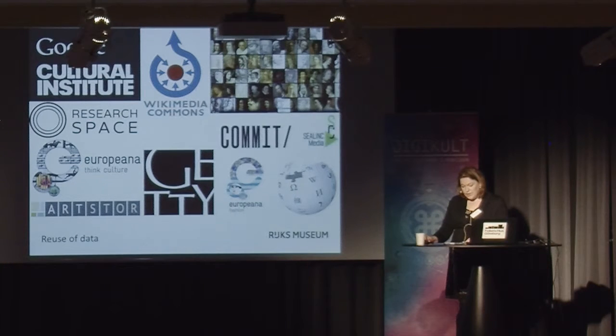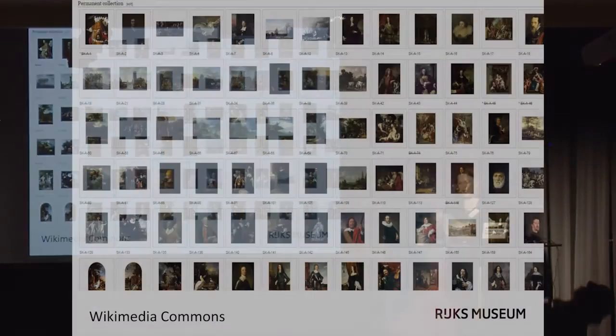And then we work with COMMIT, CLIO Media, that stands for Socially Enriched Access to Linked Cultural Media. A collaboration of several universities, cultural institutions such as libraries, archives and museums, including the Rijksmuseum and the Netherlands Institute for Sound and Vision. And the last one, Embedder. It's a simple tool to embed images from Europeana in your own website or blog. Now I would like to point out some of these.